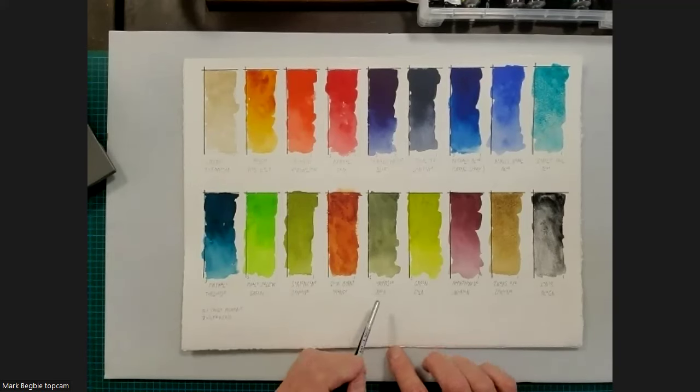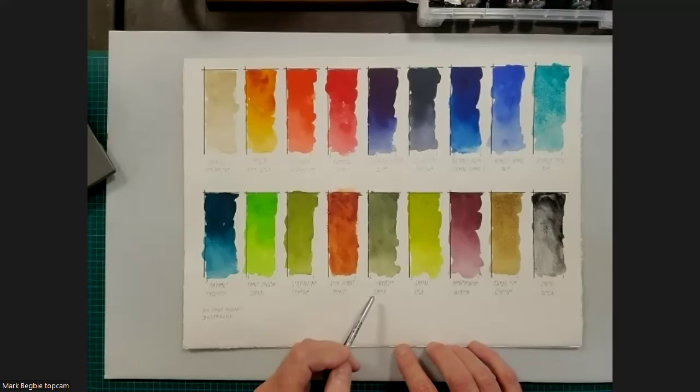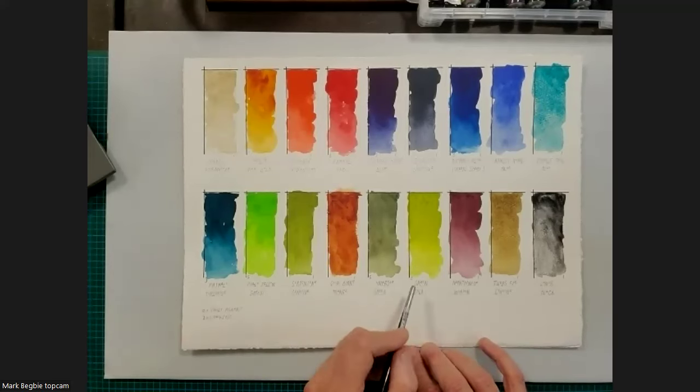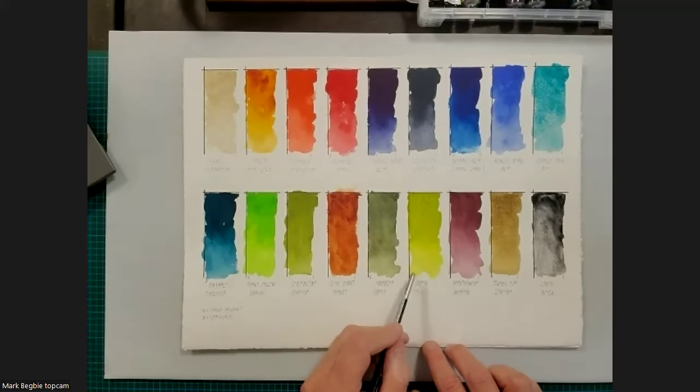Undersea green, this was a toss up, but I included it because it is such a versatile color. You can use it for landscapes as I do, and you can use it for aquascapes. I think Caroline uses it quite a lot as well. And it separates lovely. Green gold, nice and strong. When it comes down to that wash, it just sings, and I use it a lot.